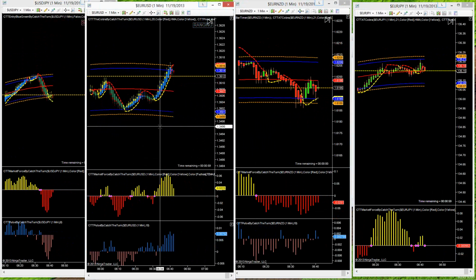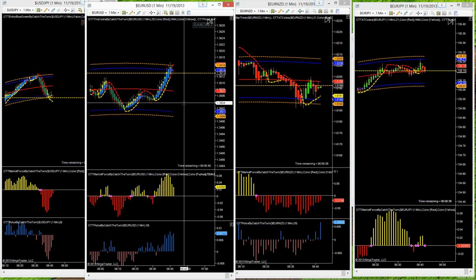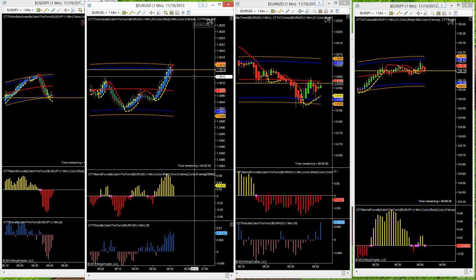It takes time. The one thing you guys have to understand: once you miss the turn, if you didn't catch the turn at the very beginning, don't chase it. Like the USD at the moment, you have to figure out the 60 minutes if you're long or short. That's what you're looking for. If you're long, you just take all longs. If you're short, you take all short on the 1 minute.